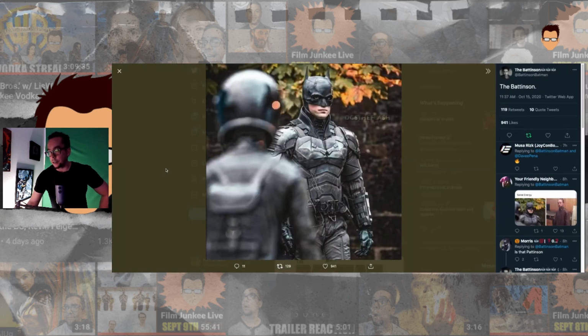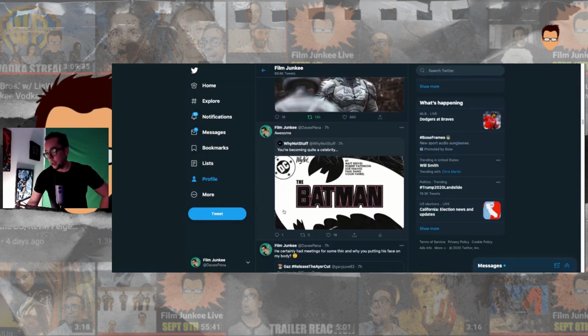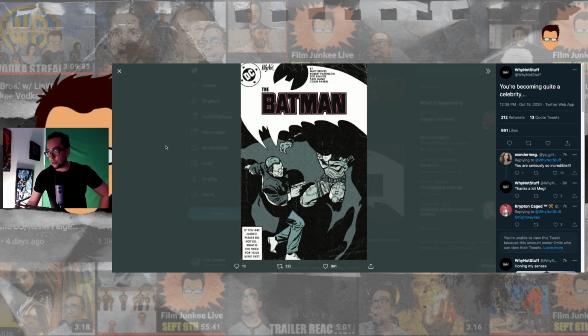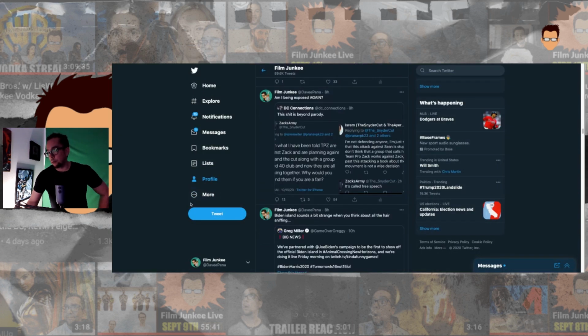Somebody made this edit right here. This is not really real. They just put Pattinson's head right there, but that's actually the stunt guy. Still looks cool. And then of course, Why Not stuff. He's already making some really cool The Batman covers, old school kind of covers. So make sure you support him.